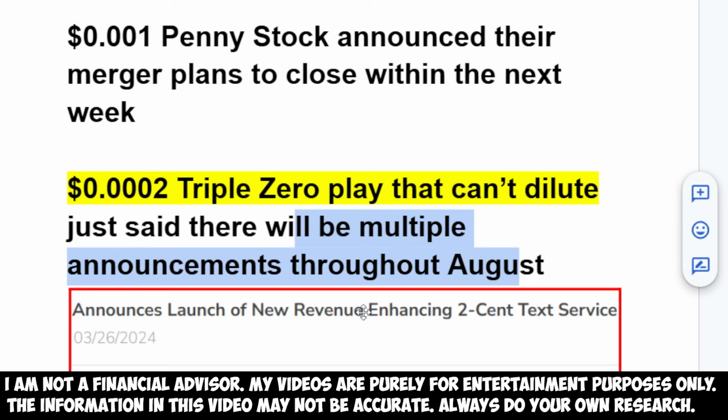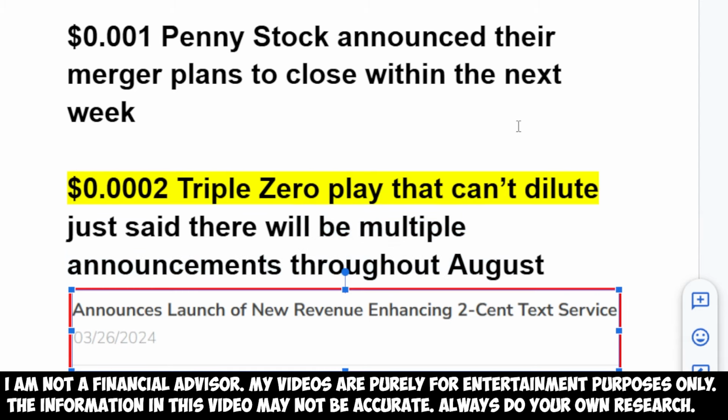So that's very big. They actually have a very interesting update they had recently where they announced the launch of this revenue enhancing service where basically clients can send a text message for 2 cents per message. Very interesting. I'm going to have multiple other plays in this video.